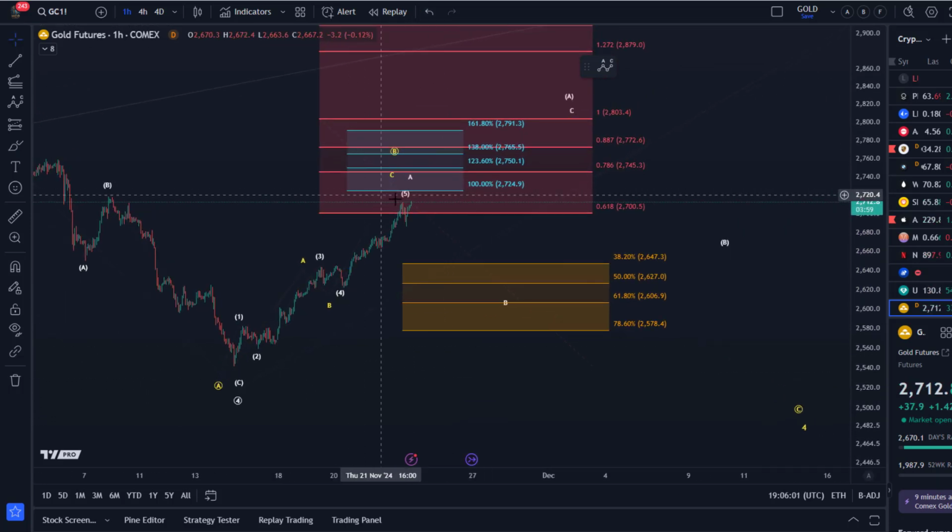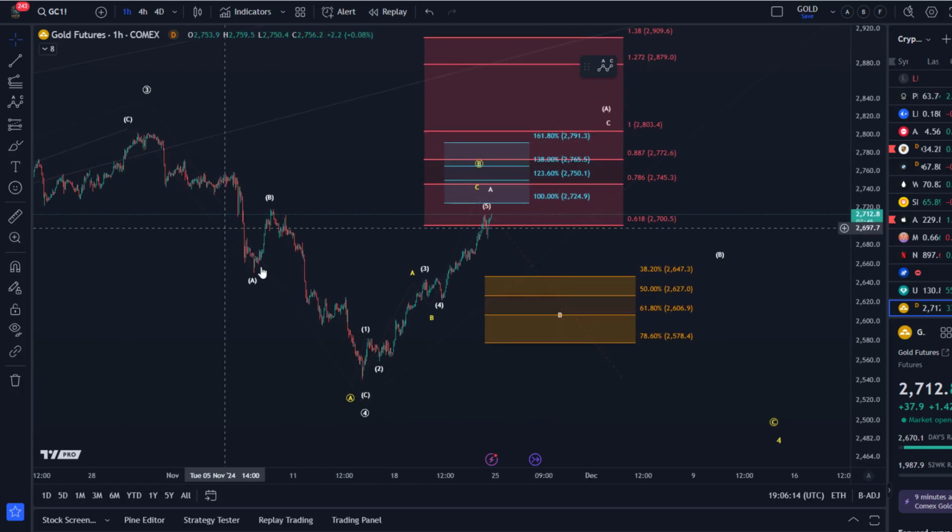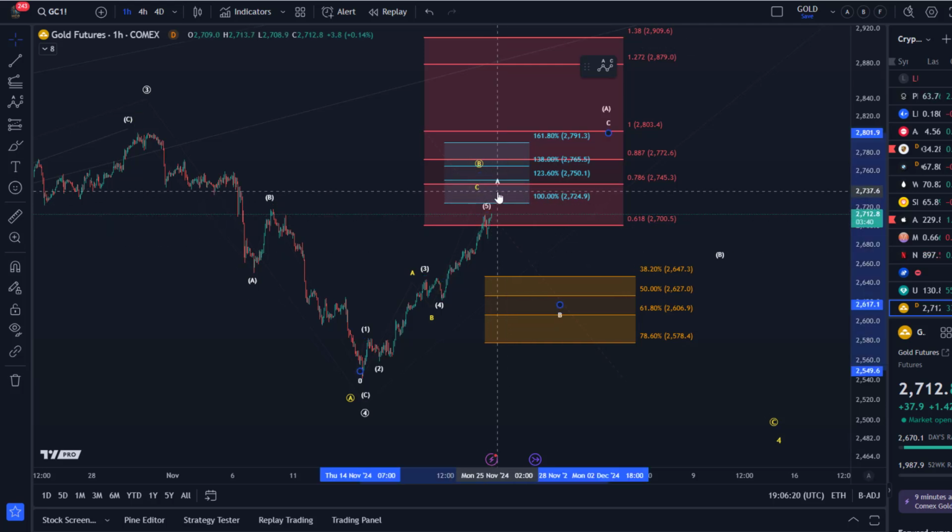So that means we have some levels to watch. From up here, I would expect a rejection. The structure of the next pullback will tell us if it's the white count or the yellow. I'd be slightly leaning towards white, but it's fairly neutral because this pullback was very deep. The rally seems to be a 3-wave move rather than 5. But even in the bullish count, a 3-wave move is possible. That's the update about gold.